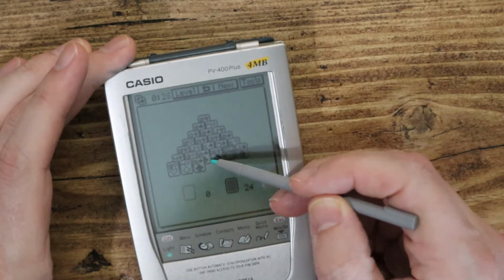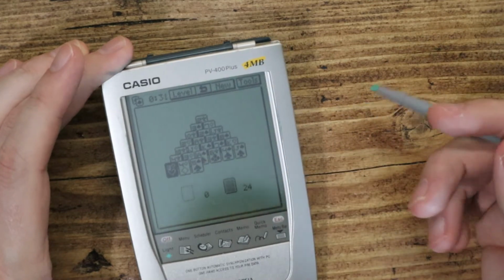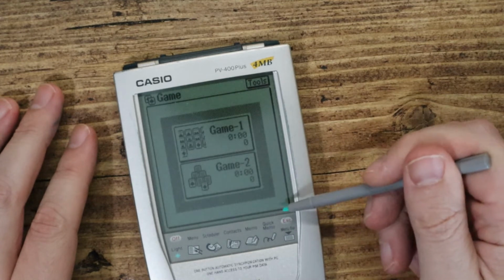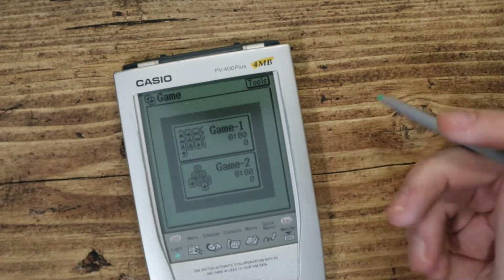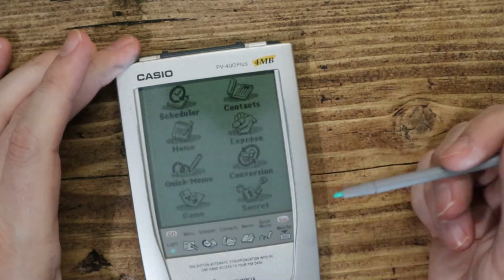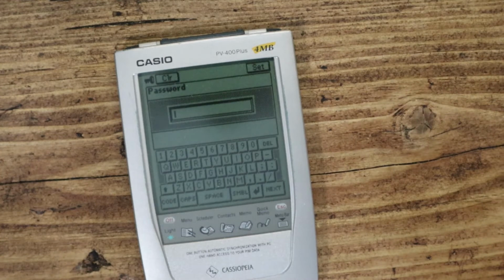And I presume that you can do other... Oh no, can you select those cards? You can't. It has to be ones from the bottom row. So I guess you could just get stuck or whatever. I mean, Game 2 is a rubbish title for it. I'm sure it's got a more popular name. Spider Solitaire, is that what that one is? Who's to say?